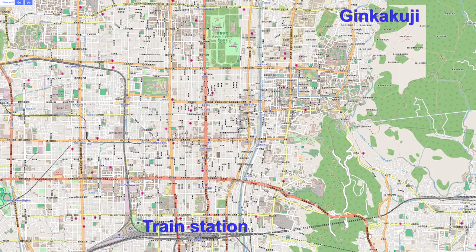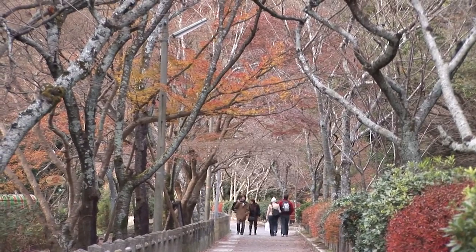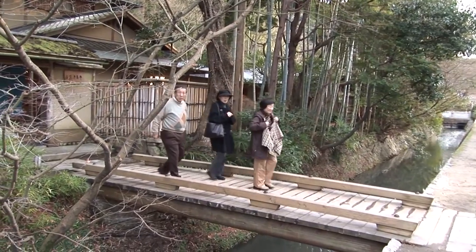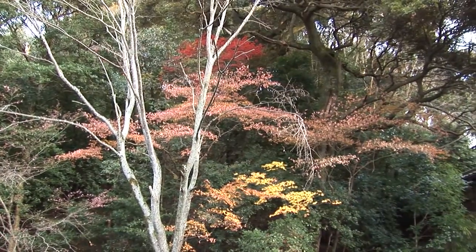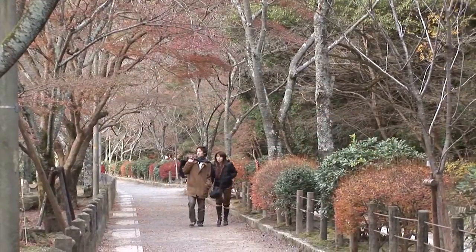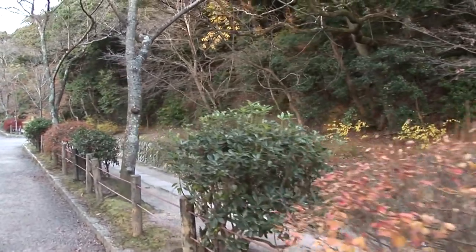We're taking a stroll on the Philosopher's Path. It's just about 1 mile long and very pleasant. You go along this canal and there's gardens, there's private homes, there's a beautiful hillside and more of these lingering fall colors. There are some little benches scattered here and there where you could sit down if you wish.